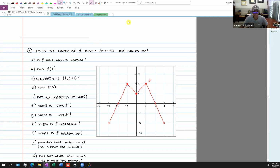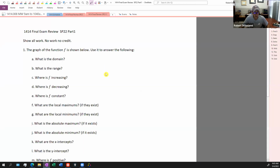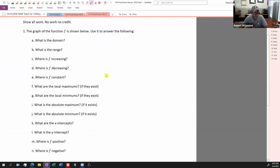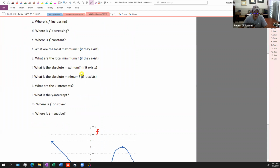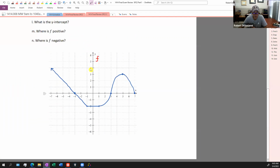Okay, let's get to this. So the first question here is, I give you a graph of a function, and you have to determine all of these different things about the function. So first, what's the domain of the function? So I'm going to work through this kind of quickly. The thought is that you already kind of know what to do here, or as soon as I remind you, you're like, oh yeah. So I'm not going to be doing this as if I'm teaching it from the beginning.